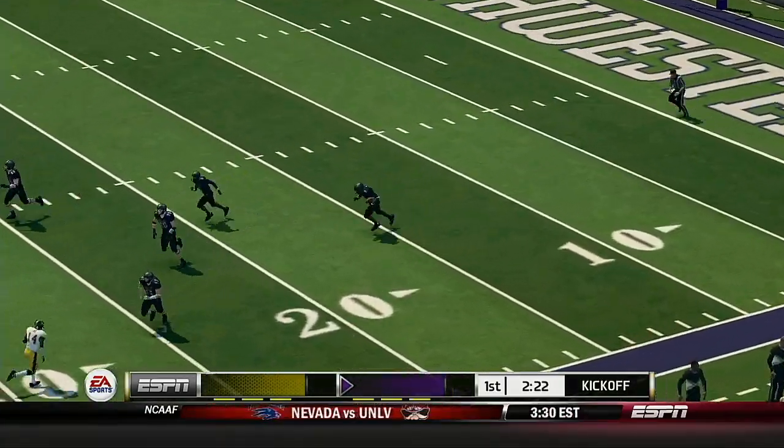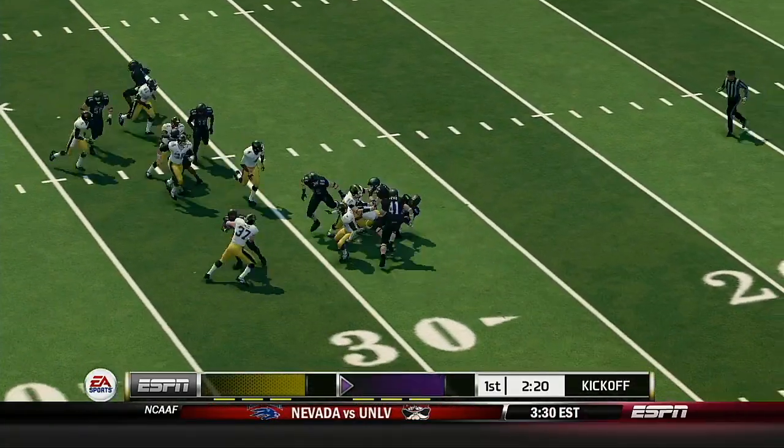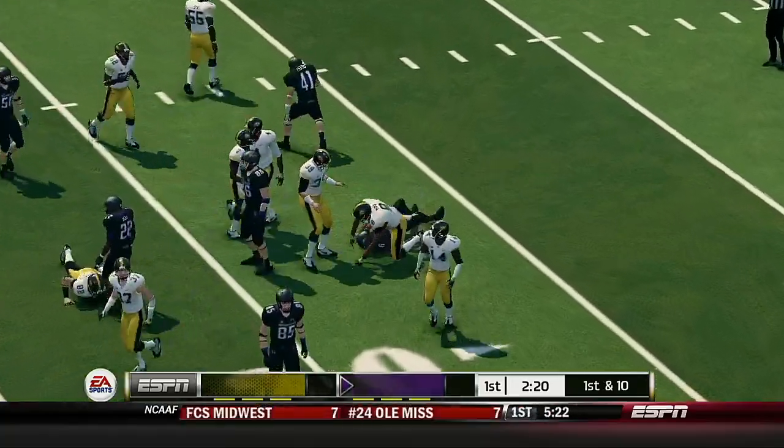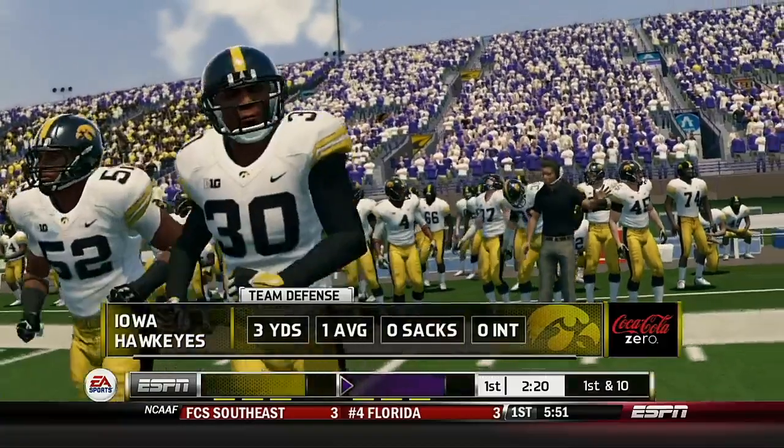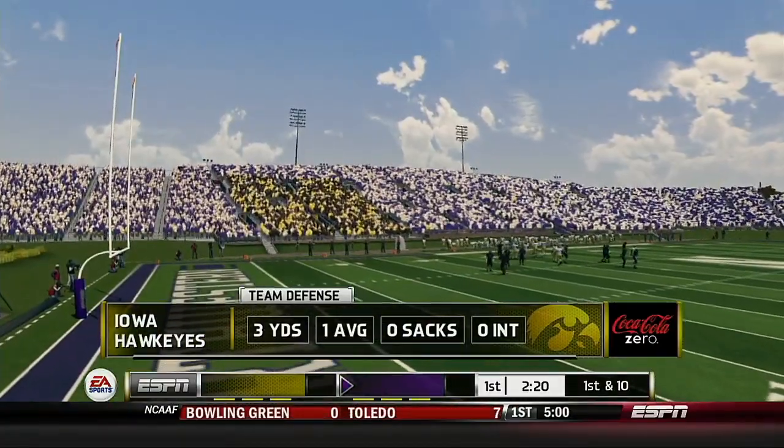Davis is lined up to kick this one off. May from the 7, brought down at the 28. Iowa's really got things working right now for him. I can't think of a better start. Well, that's exactly the way they had hoped to see this game go.